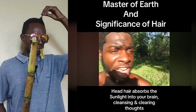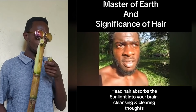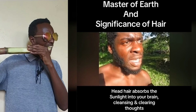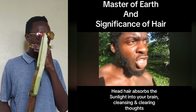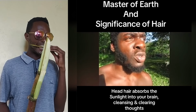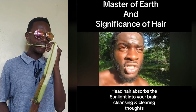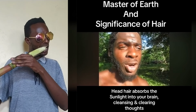Like I said before, your hair is like antennas, and anything alive is producing magnetism of some kind. It's producing some type of holographic energy, and your hair is like a radar. It allows you to connect with anything that is producing energy. When you cut your hair off, what happens? You basically isolate yourself from the whole world, and you just become numbed out.